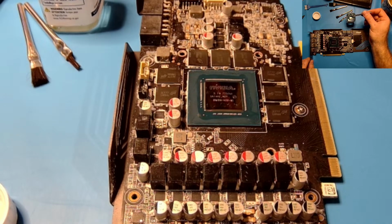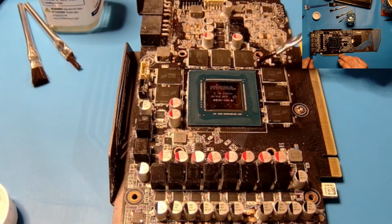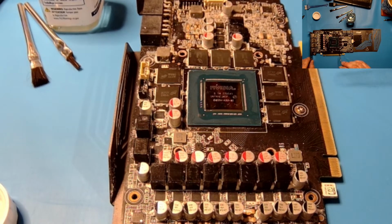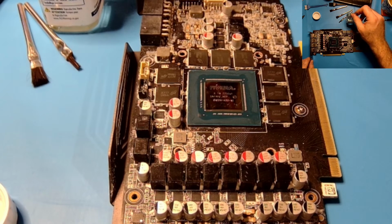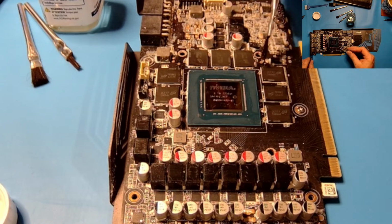So the only real benefit, Evan Bunch, that you found with Icy Diamond is that it is the only traditional paste that won't pump out on very small dies, which is a use case where liquid metal really should be used. Oh, that's interesting, yeah.